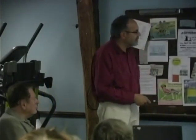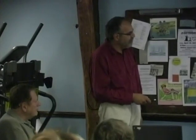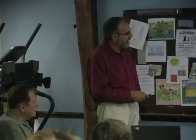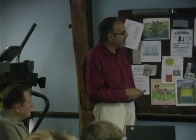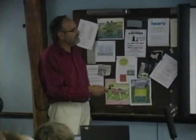This was the basic plan of the colonial house. Sometimes they started by building just one room and the fireplace. And sometimes they started by building the two front rooms and adding the back. And many times they built the whole thing at once.